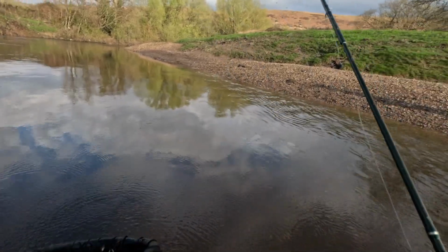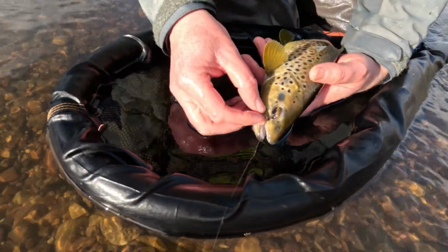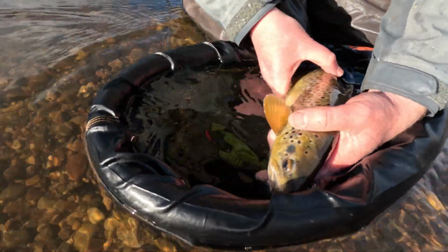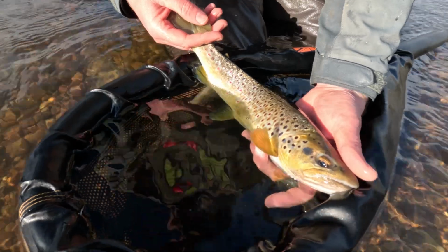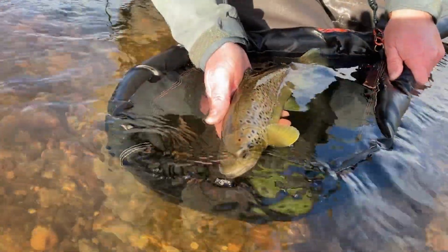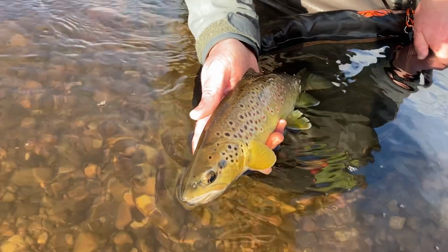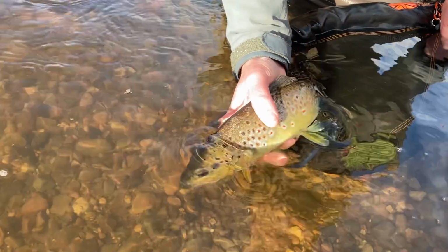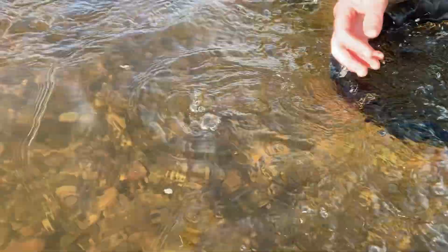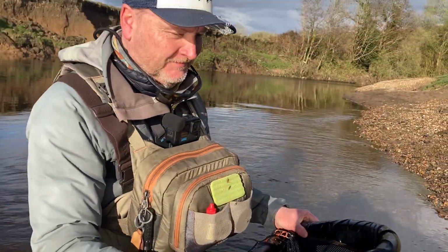Yes. Another good fish. There's my little dry fly, look. Barbless. Look at that. What an absolutely beautiful trout again. Bye bye, Mr. Trout. Happy days.